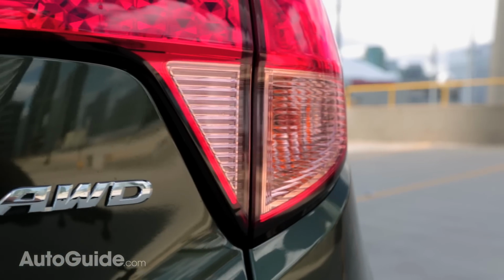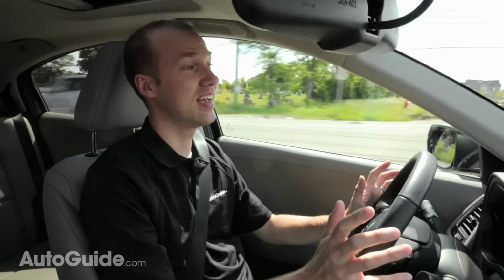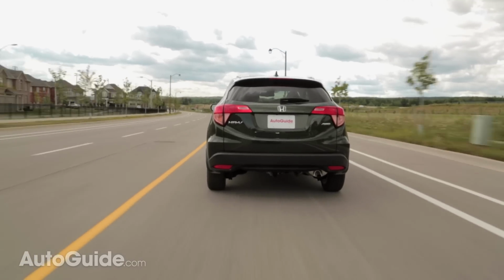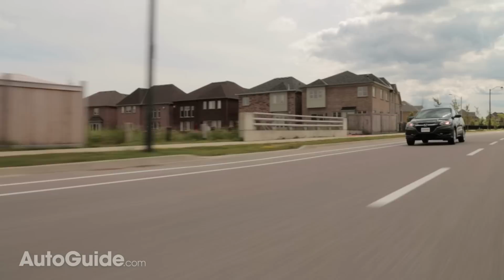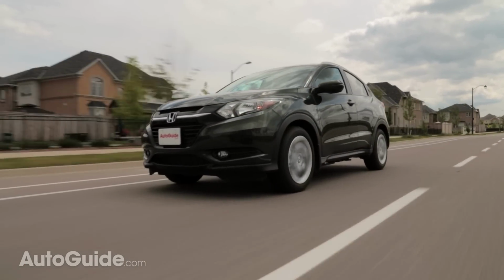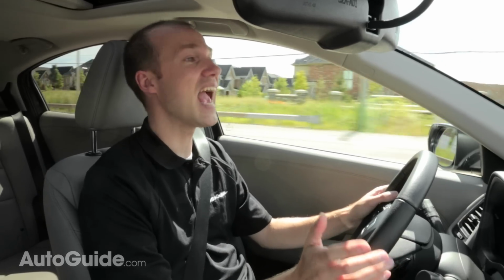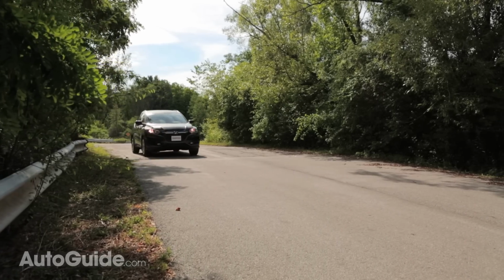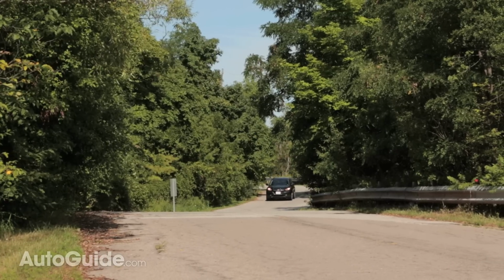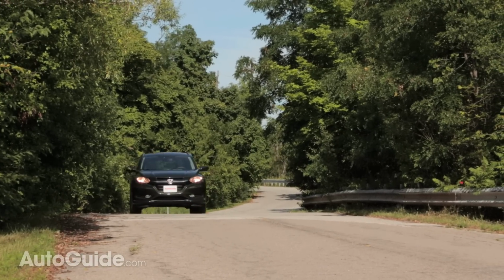Even if the HR-V isn't based on the CR-V, it sure drives like a scaled-down version of that compact crossover. Power is adequate and the CVT is pretty smooth and blends into the background. But on the highway, it's constantly hunting around trying to find enough power to keep this crossover up to speed. Even if it is based on the Fit, the HR-V doesn't exactly handle like one. It is very predictable in how it drives, and being a subcompact crossover, it's really maneuverable in tight spaces.